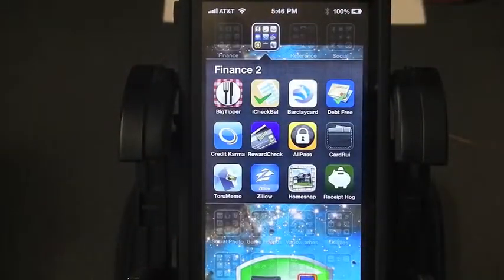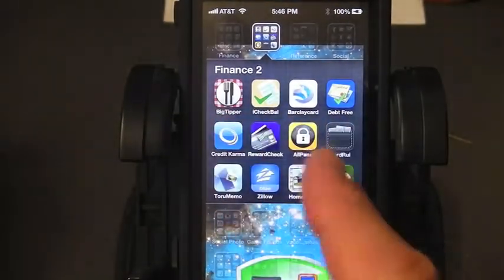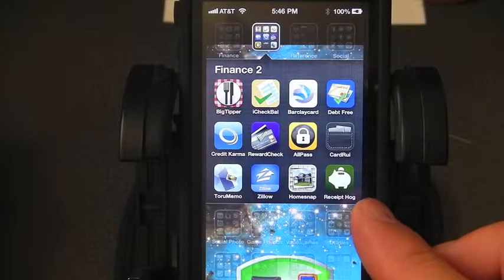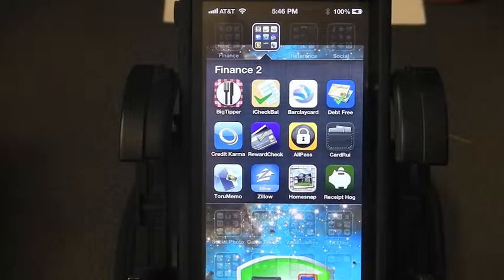The next one here is the second part of finances. I couldn't fit them all in one folder, so I had to do them in 2 folders. So you see they're self-explanatory: tippers, check balance, credit karmas, those kind of things. Receipt Hog works with grocery receipts. They also offer you rewards. And HomeSnap allows you to take a picture of a property and get its value.